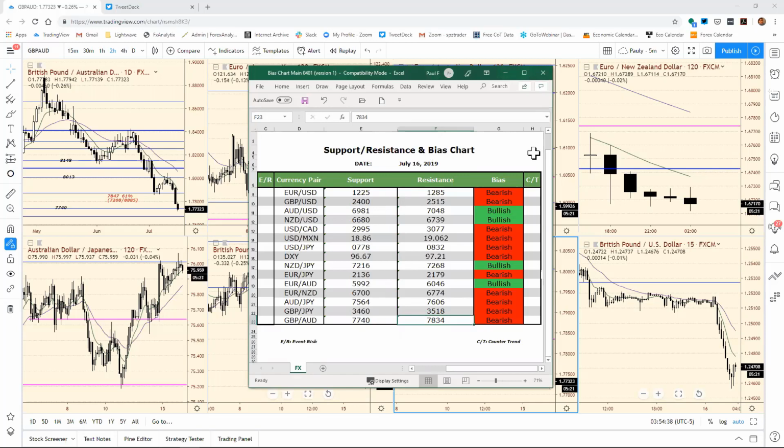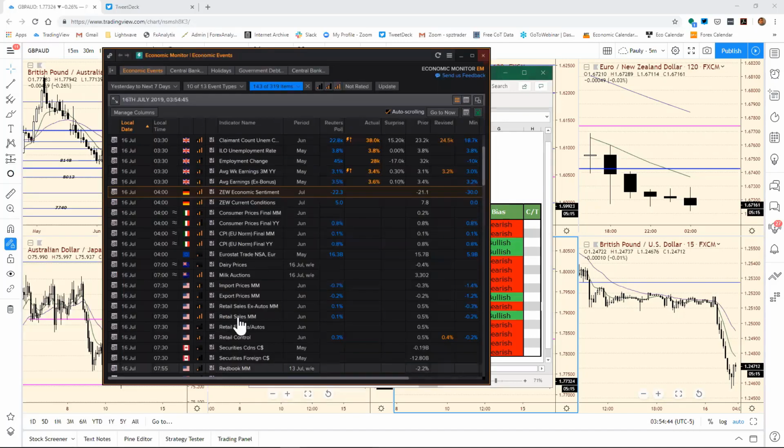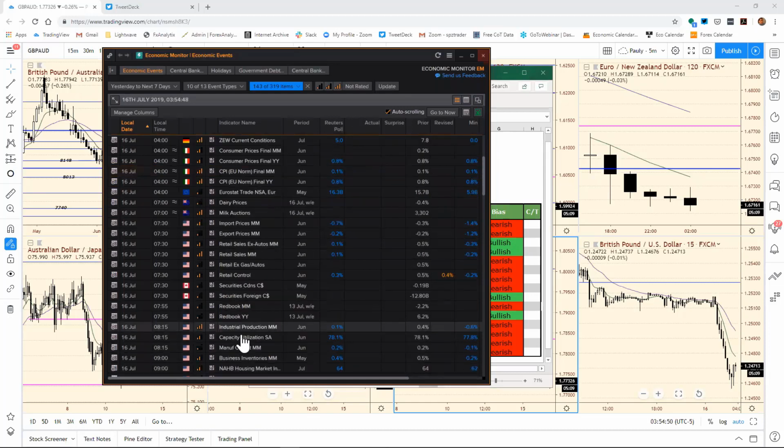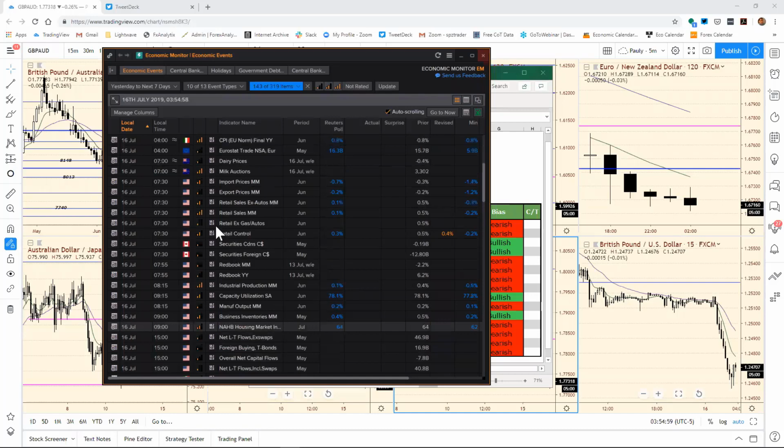Okay, and there's the bias chart for today. Now we do have U.S. retail sales on tap today. Very important. Let's see here: industrial production, capacity utilization, business inventories, import-export price and retail sales. That's going to be the big driver today, the big driver. Of course, we had industrial production and capacity utilization at 9:15 Eastern.